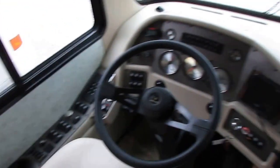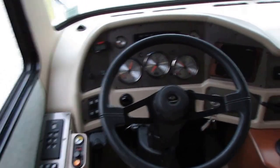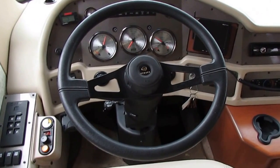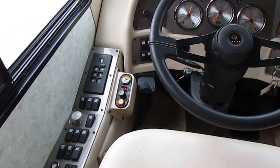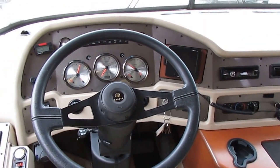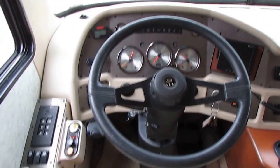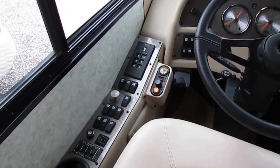Beautiful leather seats. Got the airbags, the air brakes. Got the exhaust brake. Got a lot of nice other extras too. It's got the steering stabilizer. You know, those are several $1,000s when you add them. It's got the tire pressure monitoring system. It's got a satellite dish on the roof. Voyager backup camera system. I mean, there's no ifs, ands, or buts about it. It's got the hydraulic leveling jacks.